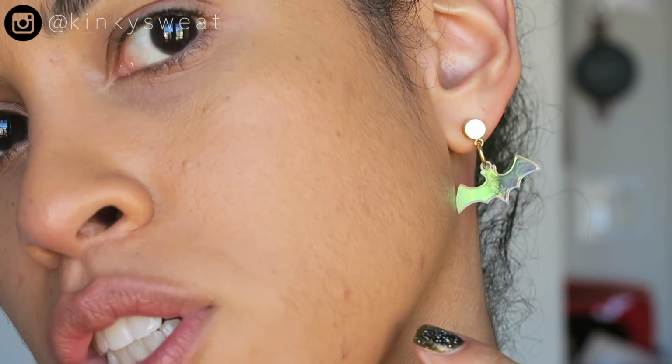Here is the first layer of coverage, and you can still see my hyperpigmentation showing through. And while I understand the marks are fairly dark, I will have to go in with concealer anyway.